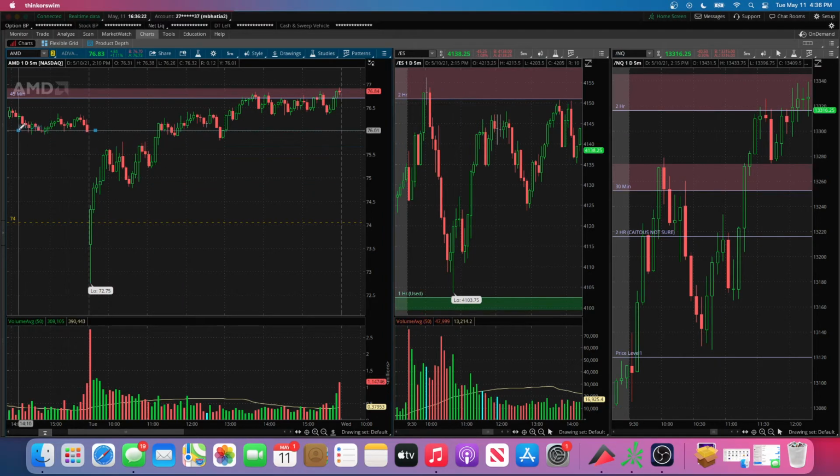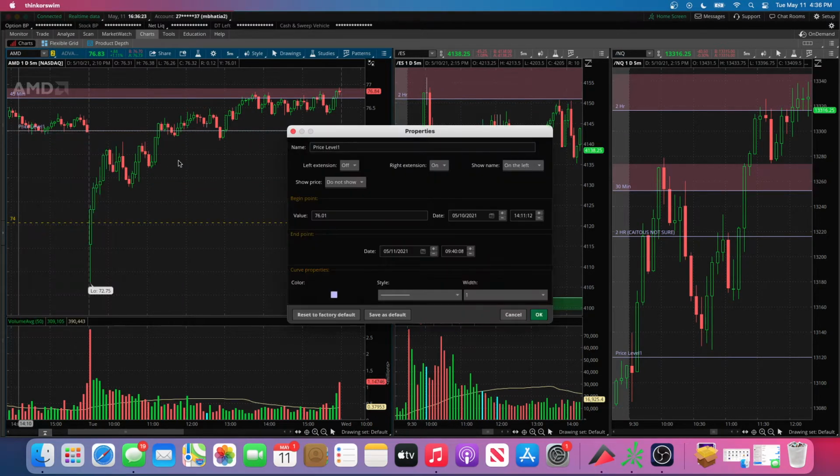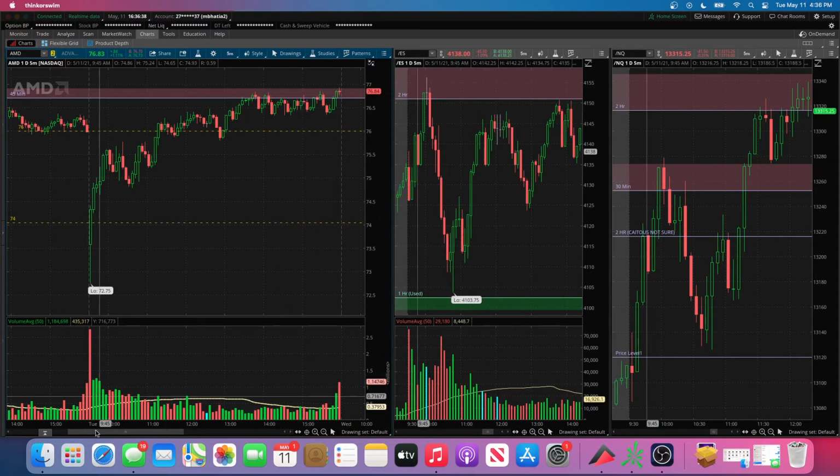I like using whole dollars because a lot of traders look at them. I don't really like to get confused with all of the decimals, but $76. Let me just highlight that. So $76 is a key.